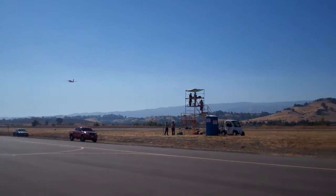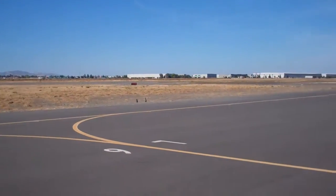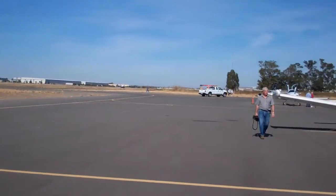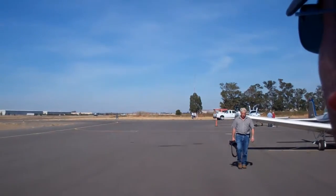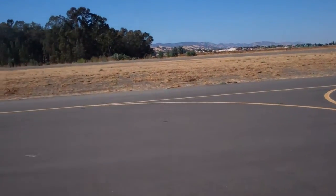Not as loud as the first time. No. That's not the Texan. The Texan was yellow. That one was red and white. That's like this navy one here, in the distance there. No, that's like this blue, the navy one. That's what just took off. Yeah. The Texan is not that.